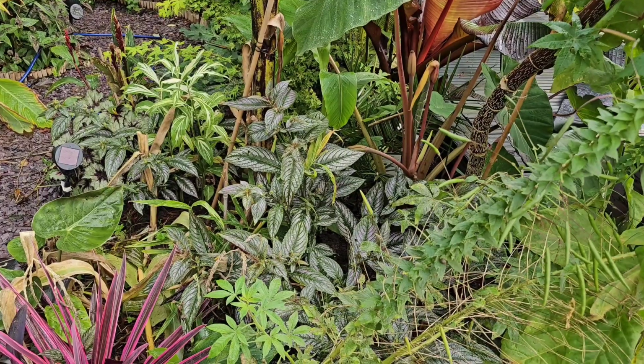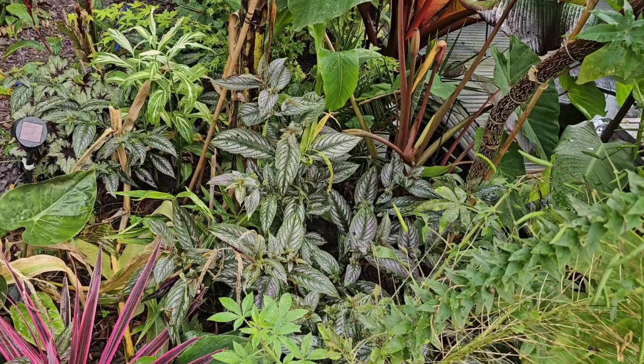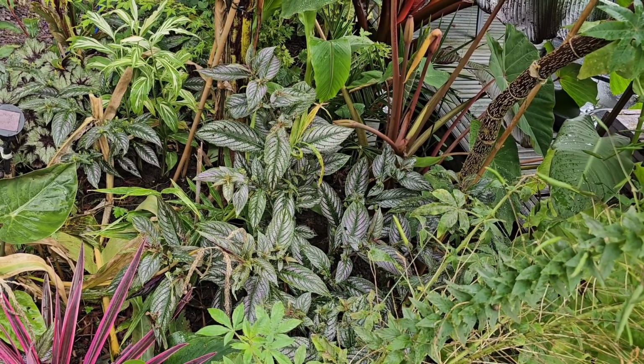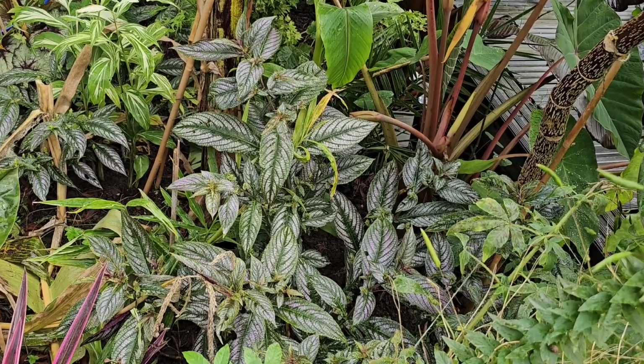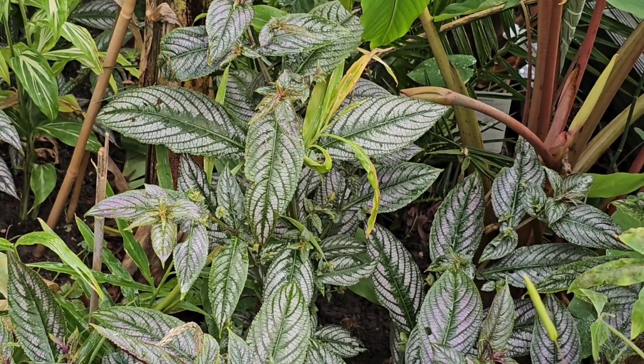You can see the colour on my Strobilanthes dyeriana is now fading slightly. This is because the older leaves fade to a slightly silvery colour, and the vibrant purple comes from the newer leaves. This plant will stay outdoors all winter, but I'll be taking plenty of cuttings for the new plants in spring.